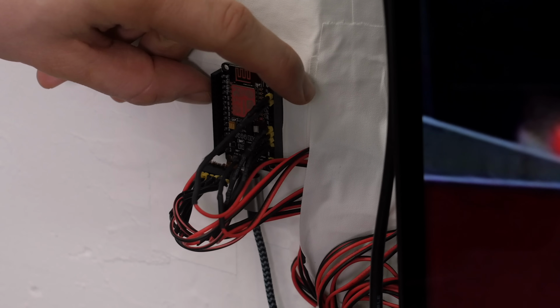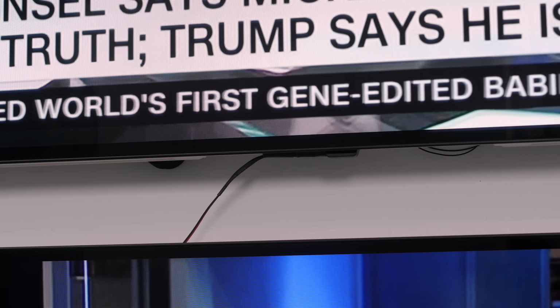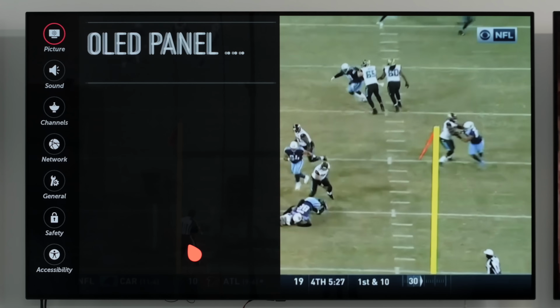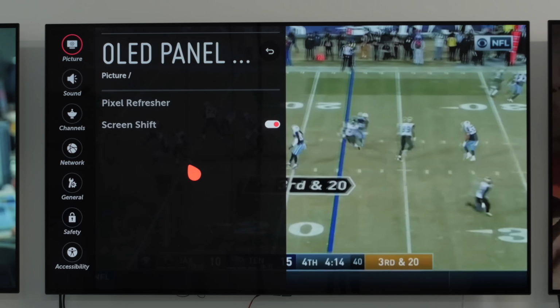The TVs are controlled with a microcontroller. This sends an infrared signal, just like for a remote control, so the TVs remain powered while they're off. All of the burn-in prevention features are activated, and we run the manual pixel refresh function before taking uniformity photos, and the screen shift option is enabled. Unlike the C8, earlier OLED models don't expose controls to the logo luminance detection feature, but it is active even though it isn't visible in the settings.